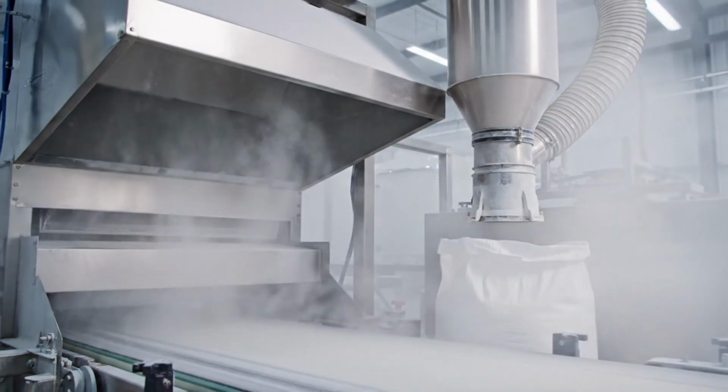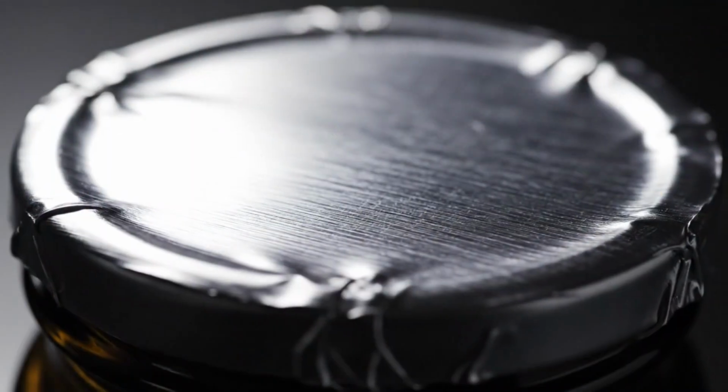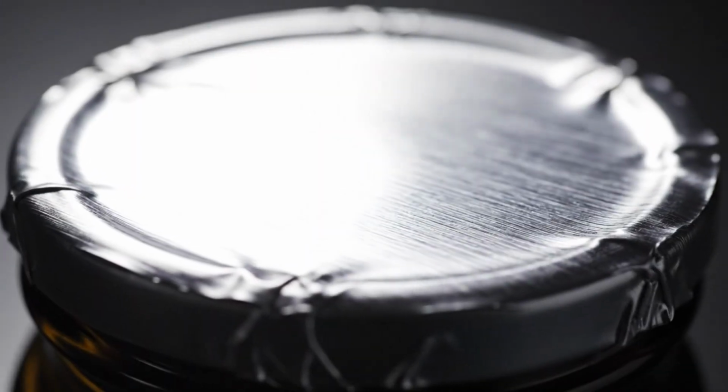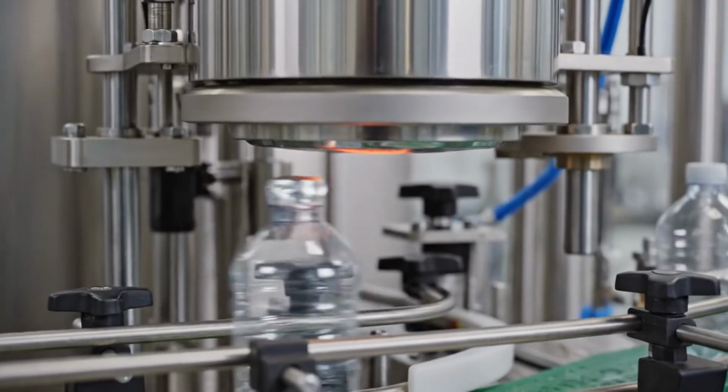Vacuum hoods capture any airborne dust to keep the station clean. This freshness seal is vital. It keeps oxygen out and aroma in. An induction sealer melts a foil liner onto the rim of the bottle.